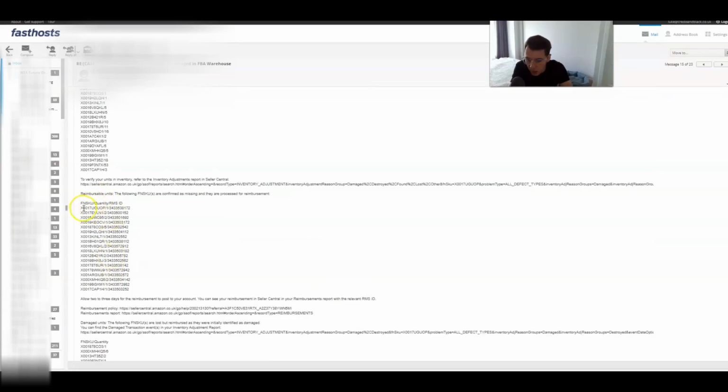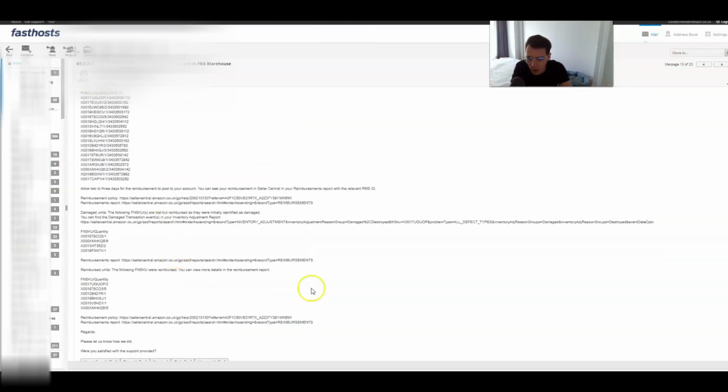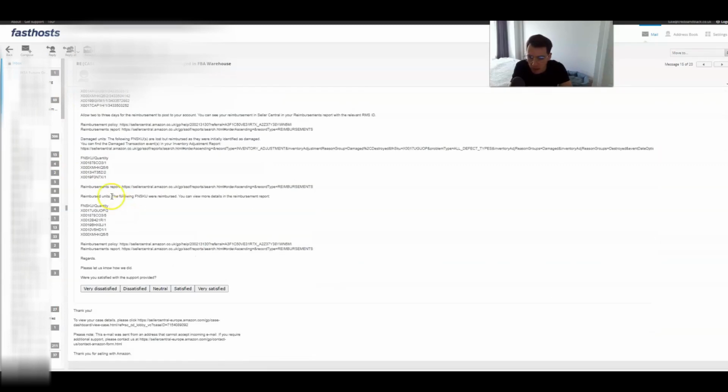Now, I can't see the quantity of reimbursements here. And then damaged units: the following are lost but reimbursed, but were initially identified as damaged. I'm not too worried about that. I just want to know the reimbursements and obviously the stock coming back to me. It looks like they've reimbursed me for these as well, so all good.